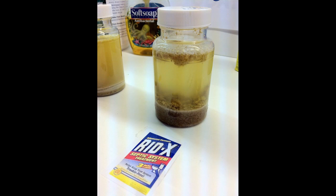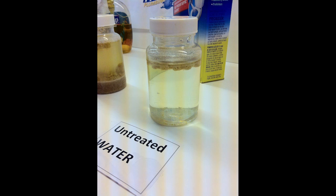And here's the Rid-X, which did break down some of the cat food, but there's still big chunks of cat food floating up top, so it has to do a little work there, and didn't work quite as well as the BioClean. And there's the untreated water, and the cat food's all puffy up in the top there.